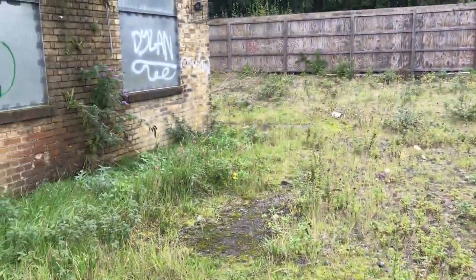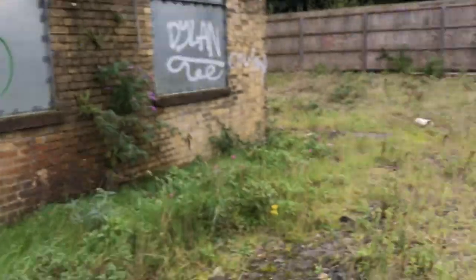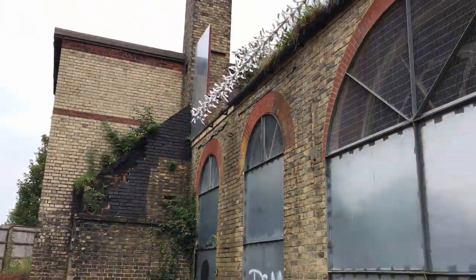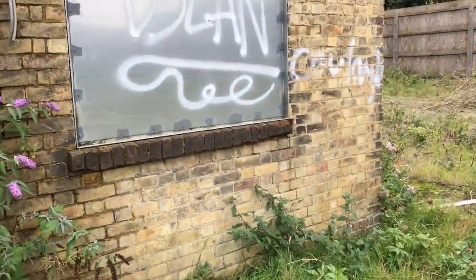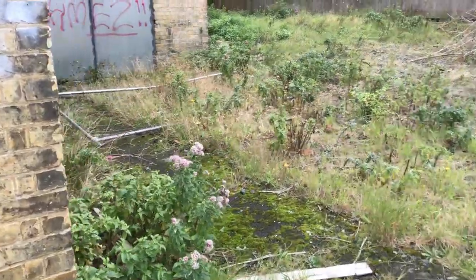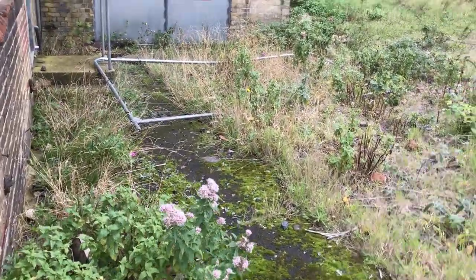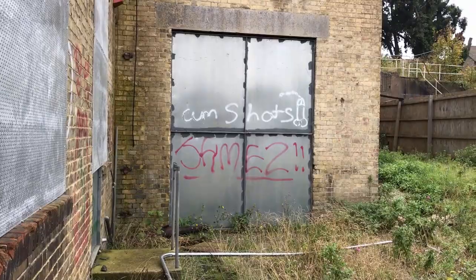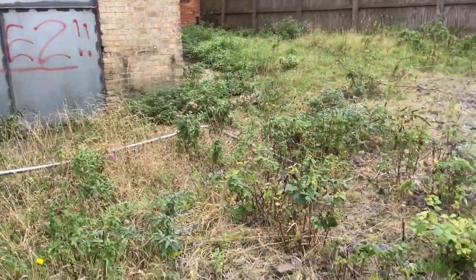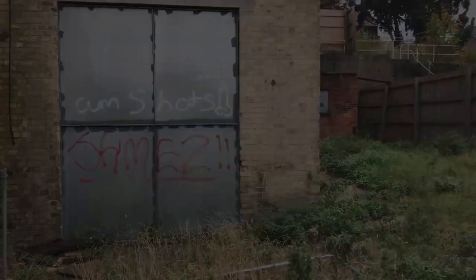Pump house was built in 1881, apparently. 1881? Yeah, it's not much. Fair enough. But it's just lots of pigeon poo, urban decay, and that kind of stuff. Sounds good. Oh, nice. Right, let's try and find a way in.